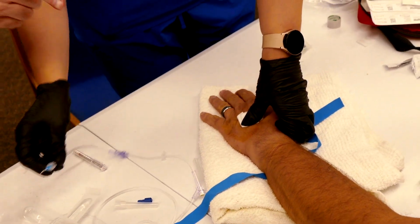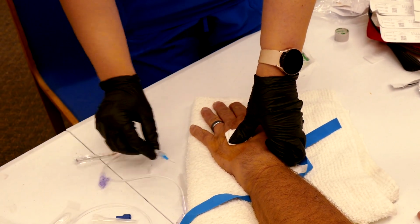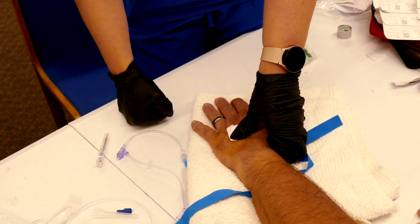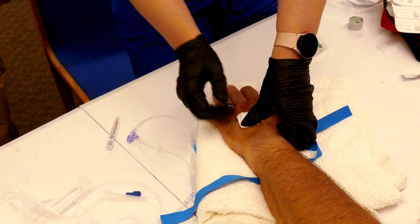So what we probably did is we probably just nicked it enough to get the flash, and enough of a hematoma developed that we got flash back in. And as you pushed, it went off the side, and now you got an infiltration.